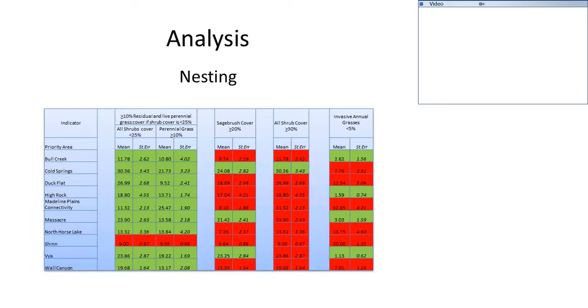Then also, the all shrub cover, you know, greater than 30%. And it's interesting to see the data, and in most areas the shrub cover is primarily composed of sagebrush. We don't really have a lot of other shrub cover out there except in a couple of areas. So that was important to know.